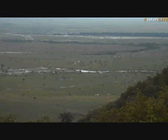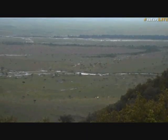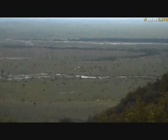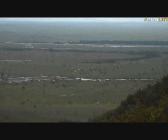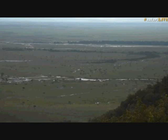And that drainage line, or that line of trees, just in front of the airstrip, which is in the top left corner, that is where we found that little lion cub all those weeks ago, and when we saw those little lion cubs playing with the blanket. Beyond that is an even larger tree line, and that is the magnificent Mara River, and I'm sure it is flowing a great deal more than it was when we recorded most of the following footage.